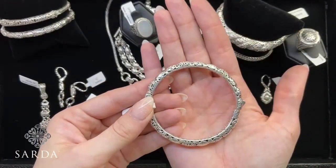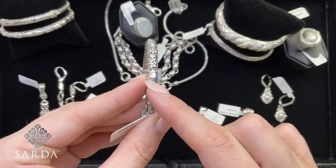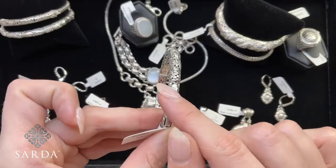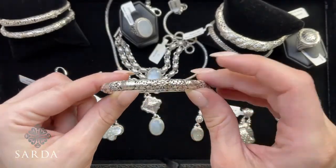Yep, and so again, it's a circle bangle, push-button closure. And then you can see these circles encasing each motif. So we've got the Janyl Adair, the hammered, and the watermark. And that just continues throughout the whole bracelet.